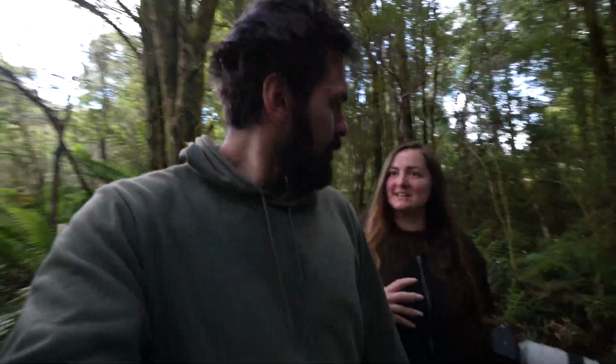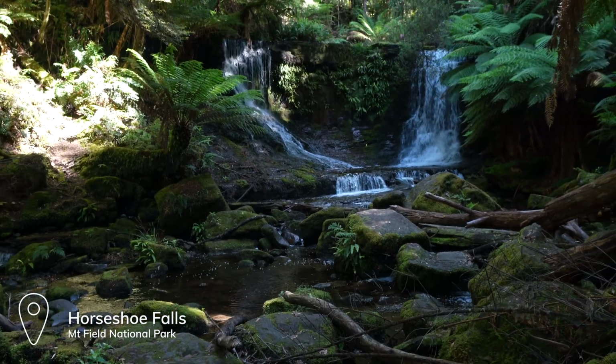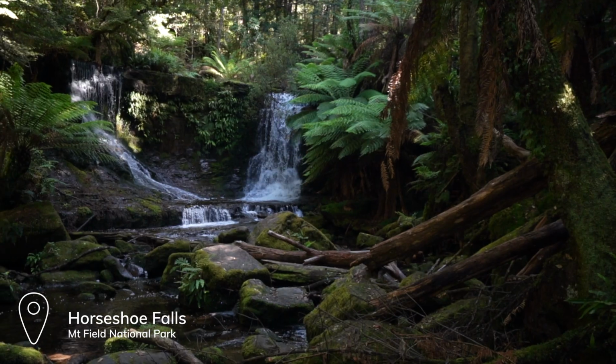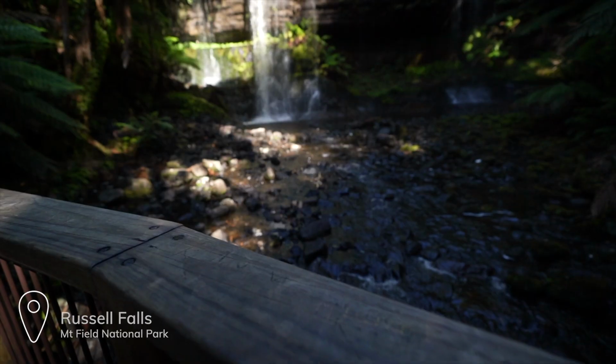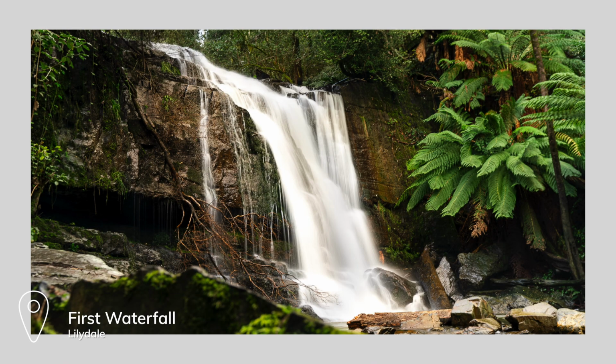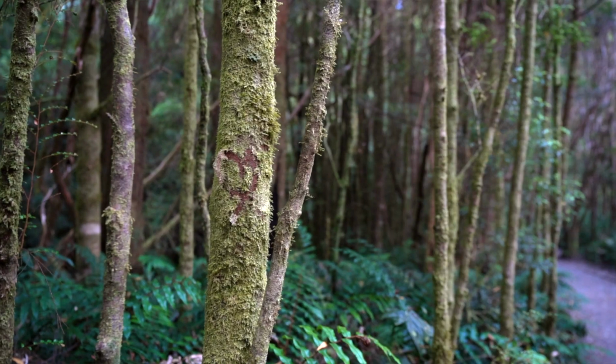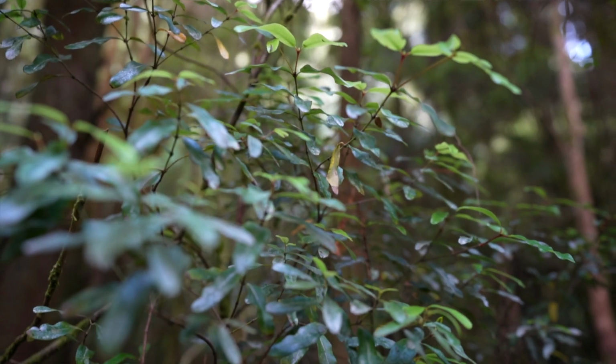There are loads of these short waterfall walks in Tassie. Yeah. Which is really great for tourists who don't want to go on these massive hikes to see a waterfall. Mount Field, I think, was 15 minutes. Yeah. The Cradle Mountain walks were not long at all either. There have been lots of short waterfall walks. Like there's so many waterfalls in Tassie that you're really spoiled for choice.